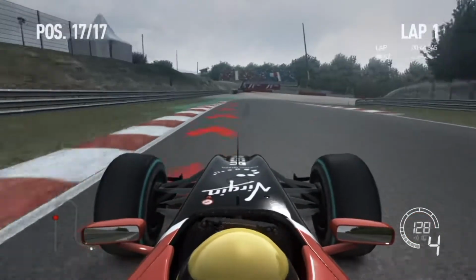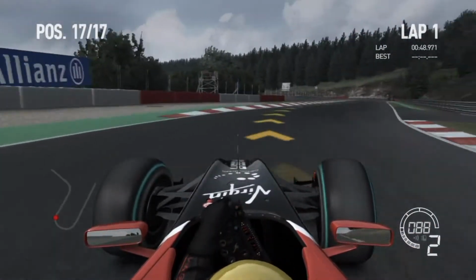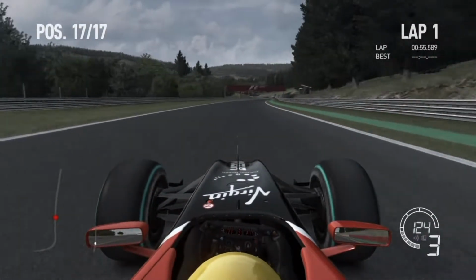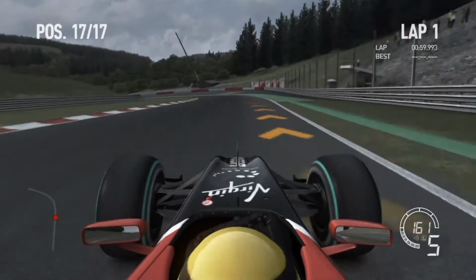We seem to be struggling on that corner a little bit. Now down to the hairpin where I said before, an overtaking opportunity come race day. And now I think actually this is the no-name corner, isn't it? I don't know, but we go very wide at that corner, whatever it's called. Whether it's got a name or not, now I think a fast left-hander coming up, that's one of my favourite corners on the circuit.